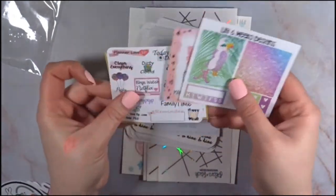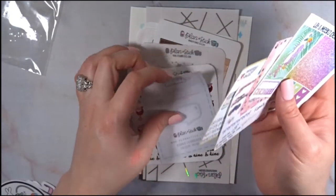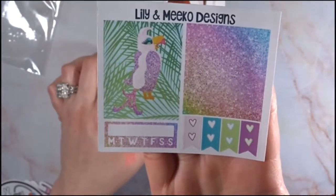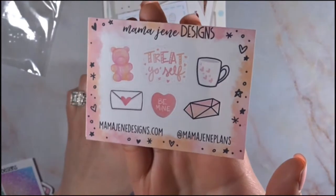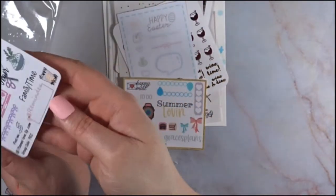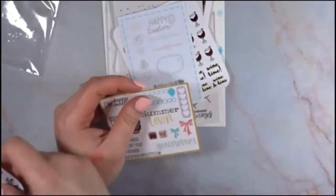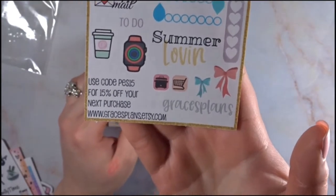Guys, I honestly wish I had a voicemail thingy because there's so many, and these are all different from this. This is theirs. So let me still show you the other freebies that I got. This is from Lily and Miko Designs. That's cool that they're showing other shops, because if you see something like, oh wow, I really like this, you can go check them out. So that's a cool way of sharing some love. And that's Mama Jean Plans. I like the gummy bear. This is Planner Love. I think I got things from Planner Love. That looks familiar. And here's a coupon code, and this is Grace Plans on Etsy.